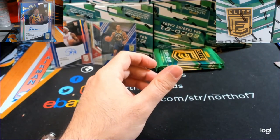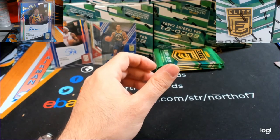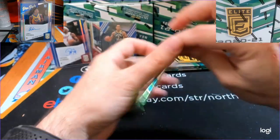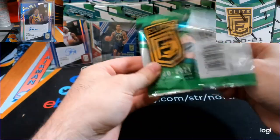Somebody before mentioned that these Spellbounds, there's like one numbered one out of 10 or something every case, but I didn't see one in the last one. If you see anything that I missed, just let me know. I want to know what it looks like.